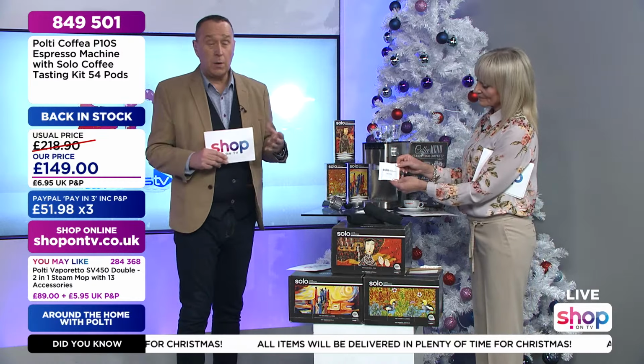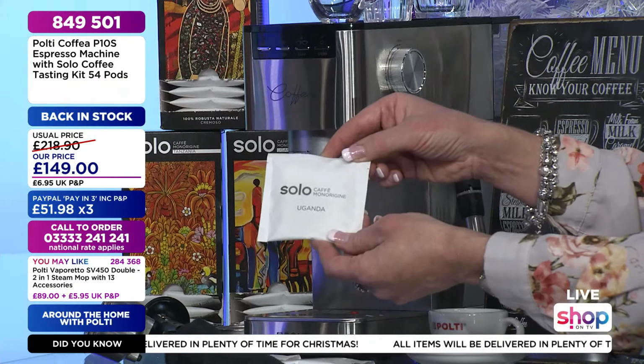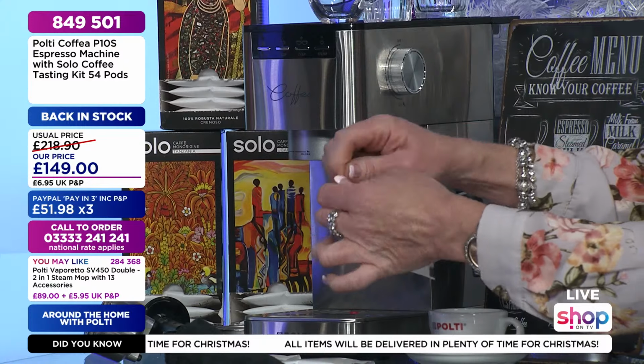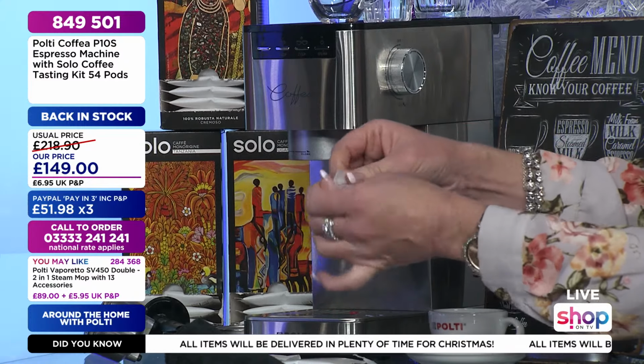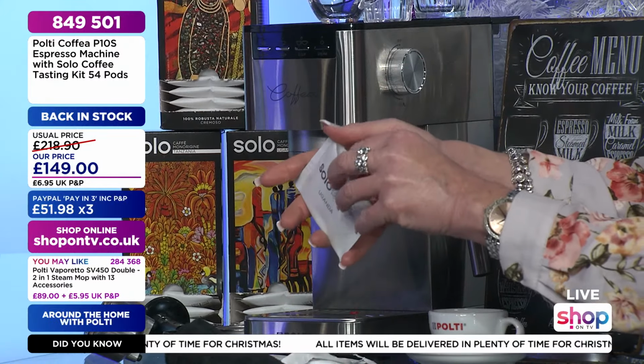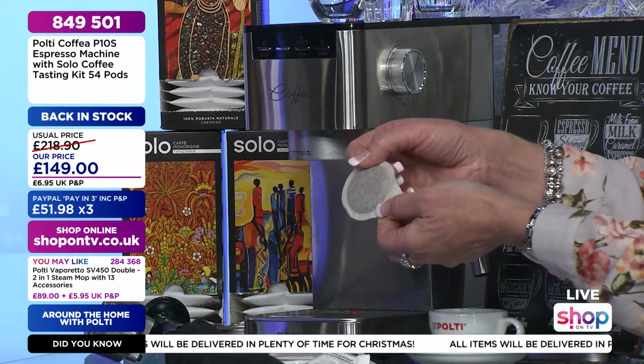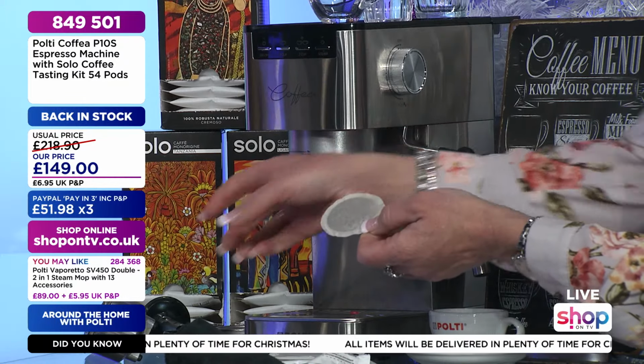Honestly, the difference this makes, and the coffee that's included, you get 3 different varieties of solo origin coffee. The reason that's so important is you'll always get exactly the same taste. It's not a blend of coffee, it's solo origin. You've got a Ugandan coffee, which is a smoother afternoon coffee. You've got a Tanzanian, which is a lovely, well-balanced coffee. And you've got the Vietnamese coffee, which is the strongest. That's your morning kick, if you like.